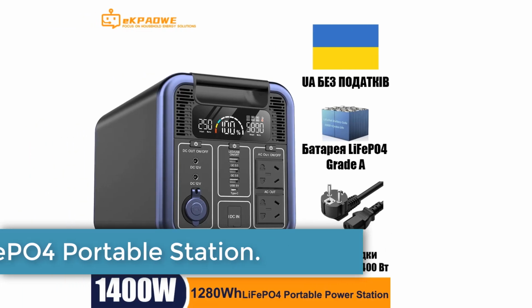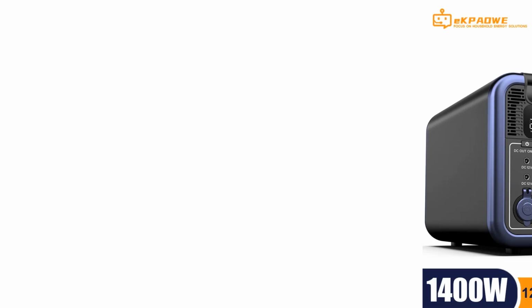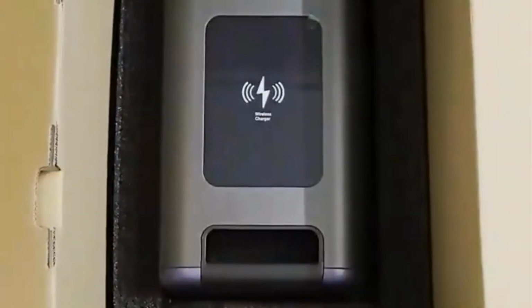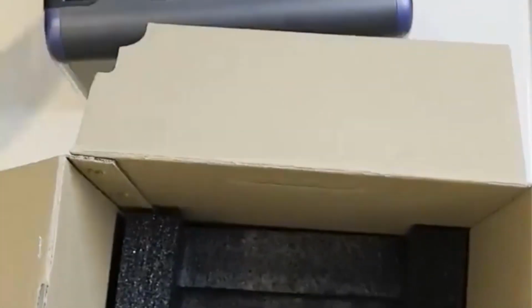The GL1400 LiFePO4 for Portable Energy Storage from EKPAOWE is a high-capacity portable charging station designed for outdoor and emergency use. Originating from mainland China, it boasts a nominal capacity of over 3,500 mAh and features multiple output options including AC, DC, USB, and Type-C PD.